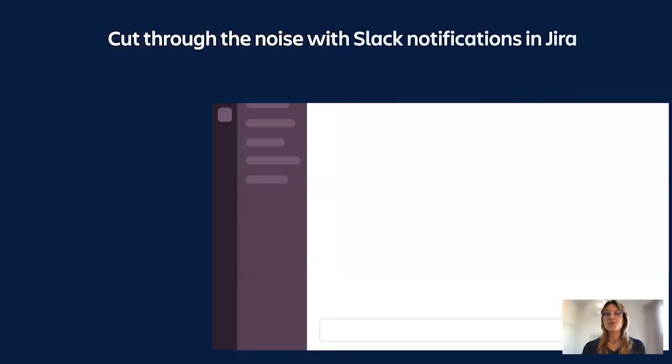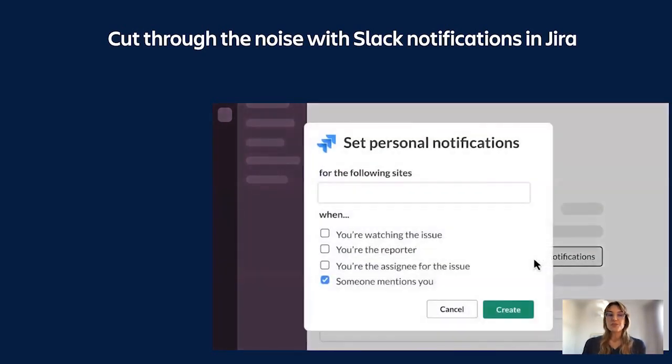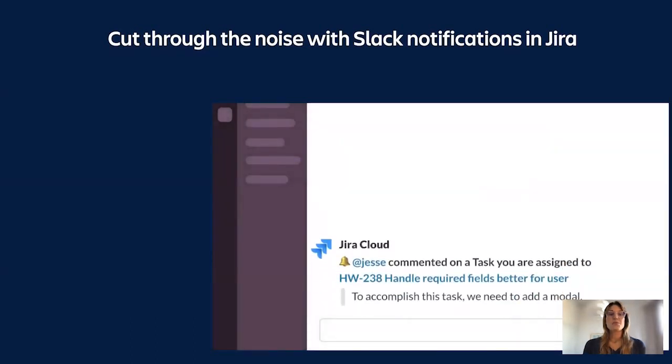Let's talk about how you can cut through the noise with personalized notifications. Teams usually ask for all the notifications to appear on their team Slack channel. The trick is you can customize notifications to be targeted. Don't get notified about every single issue. In this case, I only want to get notified if I'm the assignee. Other ways that you can leverage notifications: you can pick to get notifications based on a subset of Jira projects or on specific issues within those projects. Alternatively, you can focus on transitions that matter, say if a QA bug is reopened.